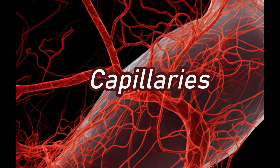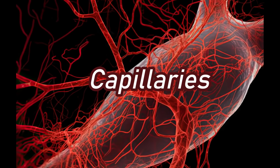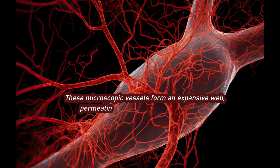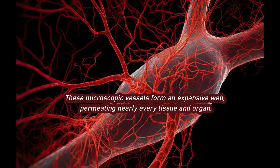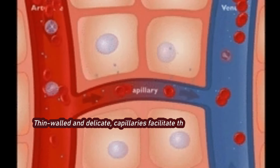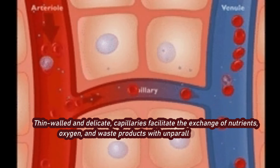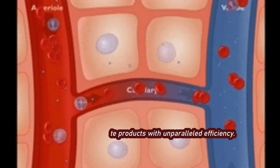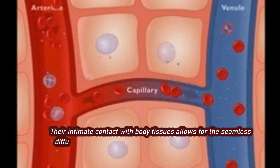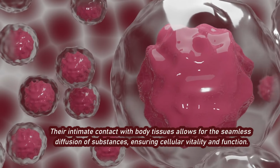Here, within the intricate capillary network, lies the essence of exchange. These microscopic vessels form an expansive web, permeating nearly every tissue and organ. Thin-walled and delicate, capillaries facilitate the exchange of nutrients, oxygen, and waste products with unparalleled efficiency. Their intimate contact with body tissues allows for the seamless diffusion of substances, ensuring cellular vitality and function.